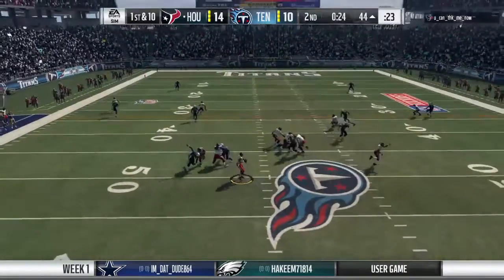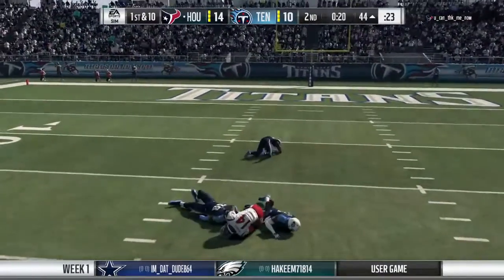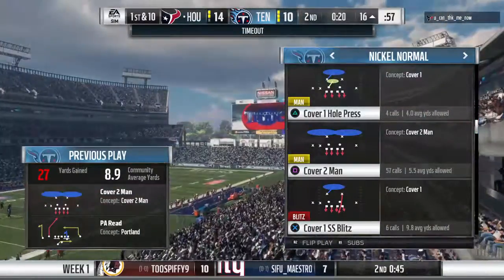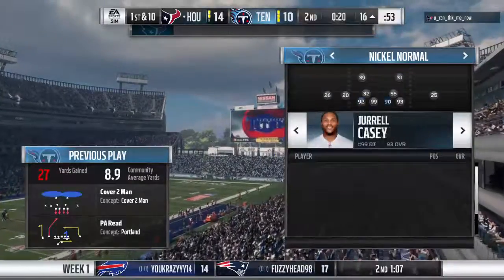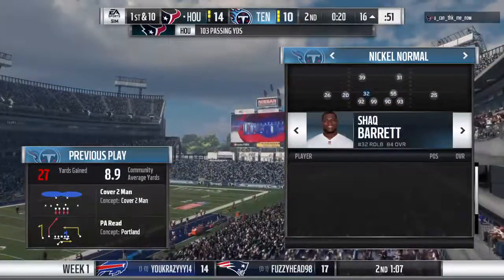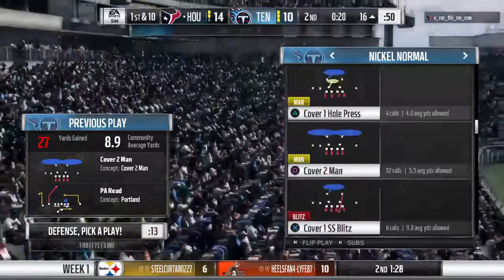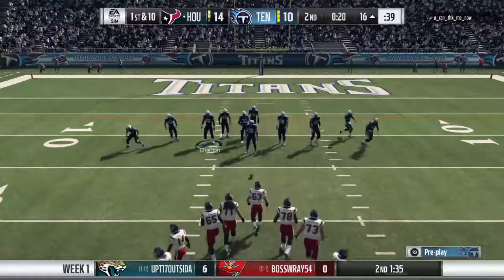First down, Watson. The 20. Oh, he's got a man wide open, complete. Now hold everything here. We're going to get a timeout by the offense, as the clock will stop with 20 seconds to go in the first half. So they're operating in the red zone.